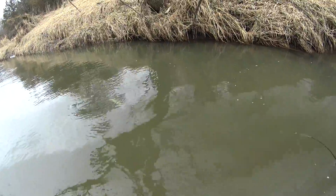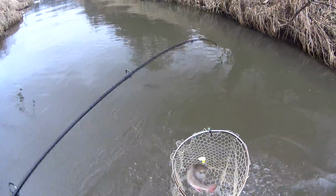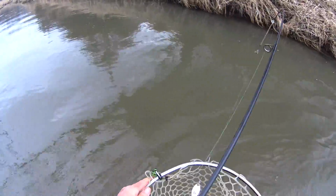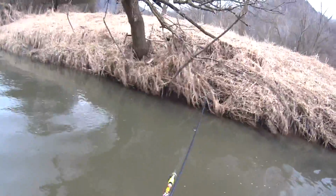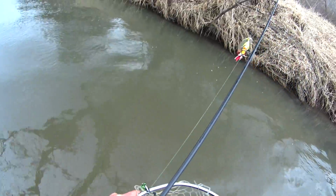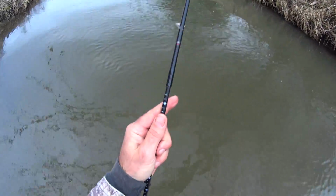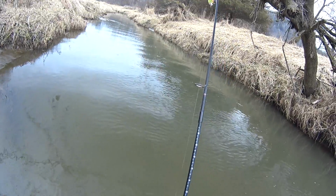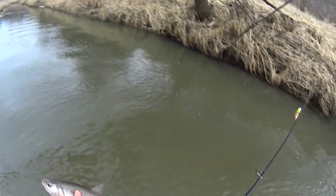There's a decent fish. Oh, that's a nice brookie. Yeah, there's a nice brookie. He popped off. Okay, we're on. See, here's a nice fat brookie. Look at that guy. Check the measure on him. Oop, come back here. And he does, in fact, go 13 on the dot. Nice brook trout. Fat guy.